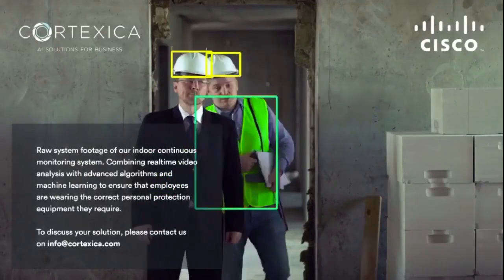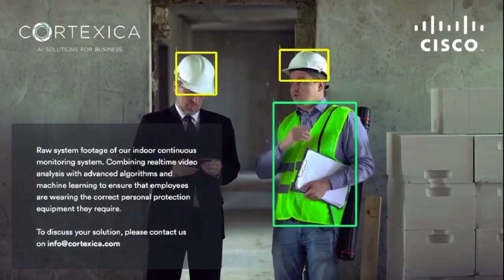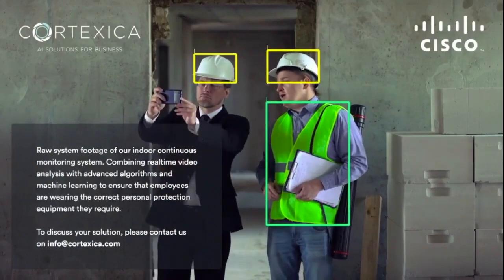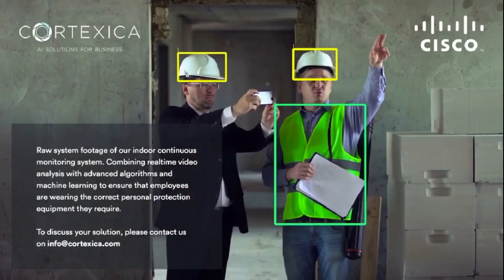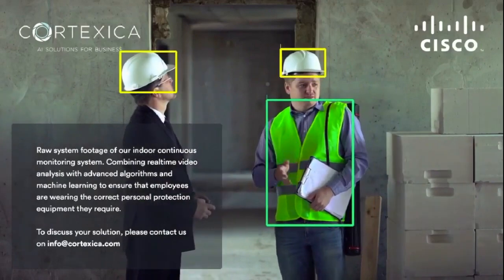So it's just one application, but like Eduardo said, we can integrate with the existing cameras that you might have in your premises. It doesn't really matter, but we are very agile, coming up with new flexible solutions. So anything is possible already. Here you can see some of the raw footage.